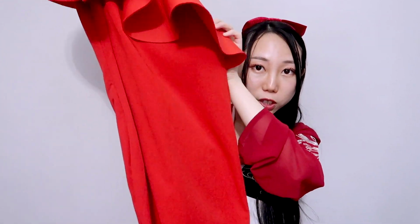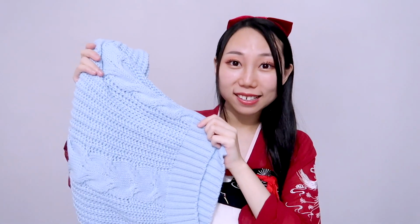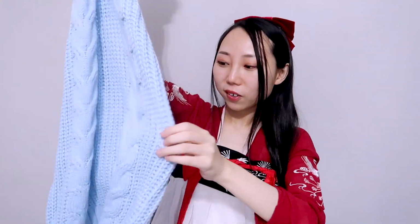So this floral skirt is from Nisa. Heart print suspender skirt and a green one. More suspender skirts. So this one is an off-shoulder dress. It's one off-shoulder dress. And this is the Virgin Killer sweater. Look at the back. So this is the back. It's a very sexy sweater. I still have a chance to wear it.